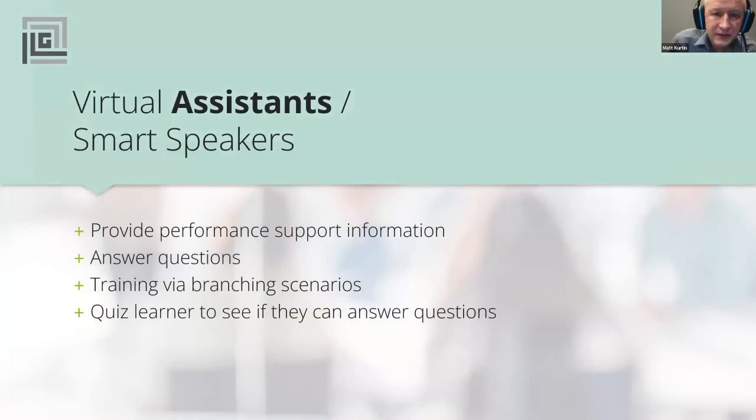All right, the last thing that I wanted to show within the AI section is virtual assistants or smart speakers, and a few ways they could be used. One is to provide performance support information. Another is to answer questions like a chat bot. Training via branching scenarios. You can imagine a kind of choose your own adventure step by step to see if you can make it through the scenario.